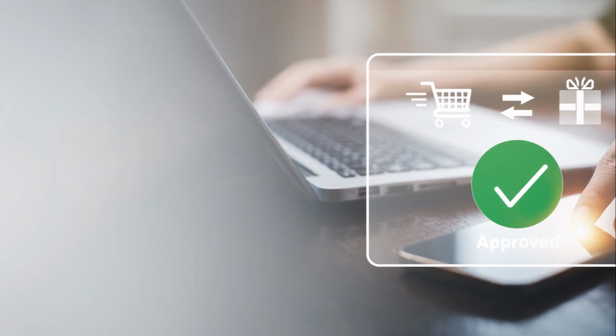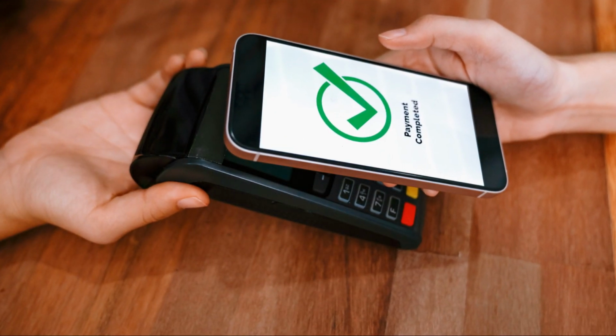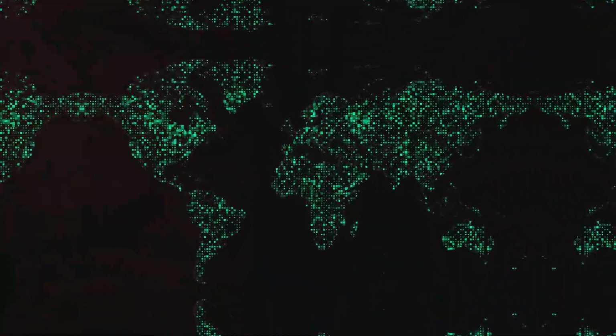That's it. You've successfully used Binance to buy something on Aliexpress. Enjoy your purchase and the convenience of using cryptocurrency.